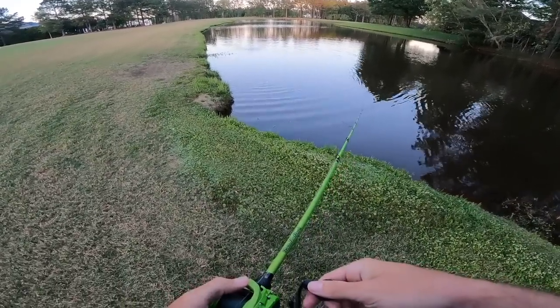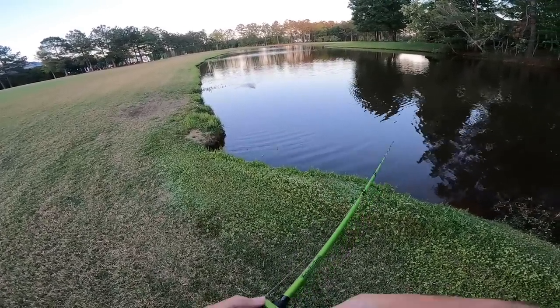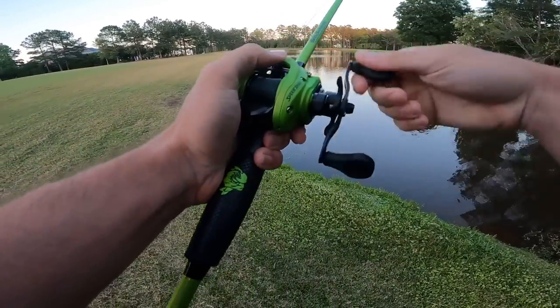Is he gonna come back for it, bro? No way I missed him twice. See, I shouldn't have missed that fish twice. That's a freaking monster, guys. Straight up monster.